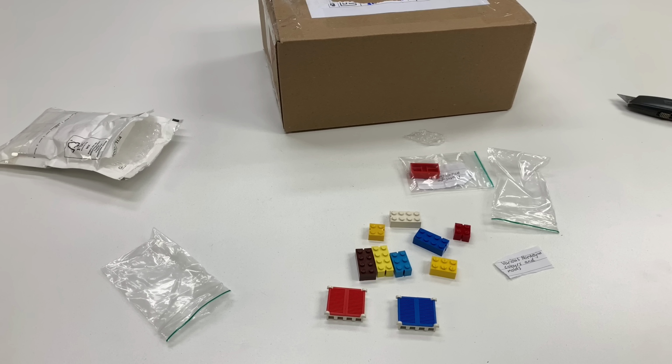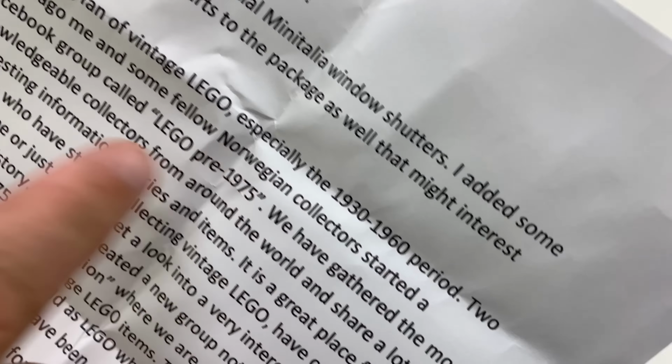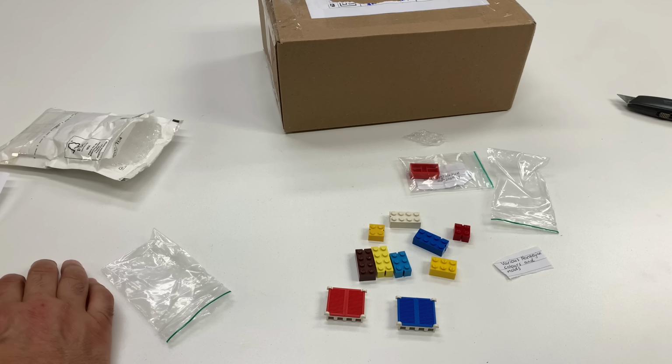Two years ago, me and some fellow Norwegian collectors started a Facebook group called Lego Pre-1975. We have gathered the most knowledgeable collectors from around the world and share a lot of interesting information, stories, and items. It is a great place for anyone who has started collecting vintage Lego, have collected for a long time, or just want to get a look at a very interesting part of the Lego history.